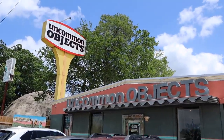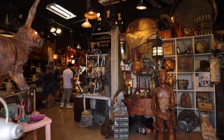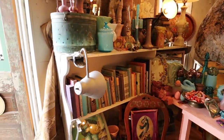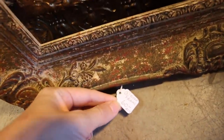Next up is Uncommon Objects. Now we're going more vintage for this one. This one says a one-of-a-kind emporium for transcendent junk. The odd, the gorgeous, the compelling, and the uncanny. I have no idea what that means, but I'm excited to find out.